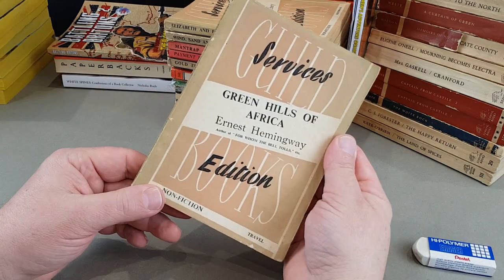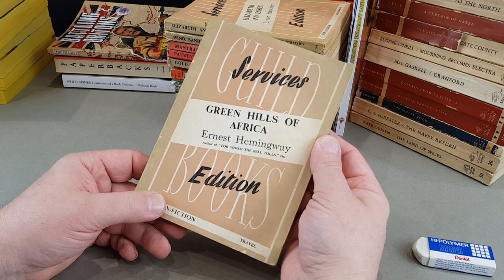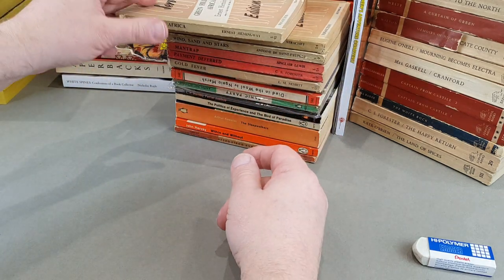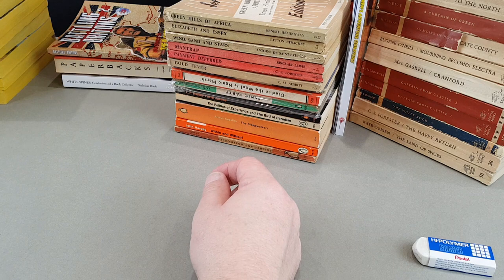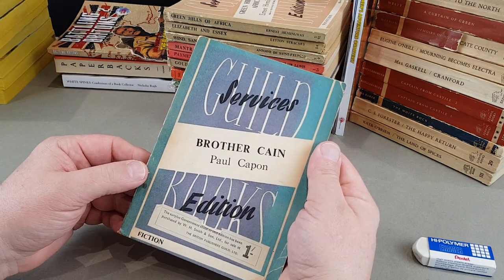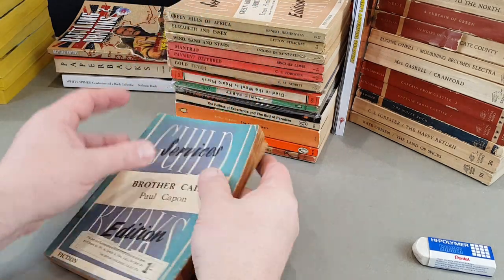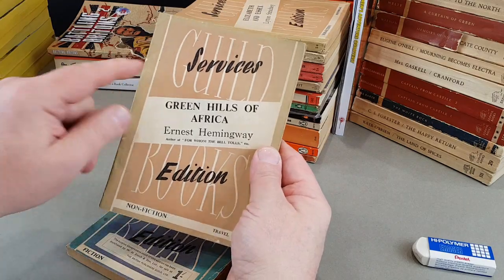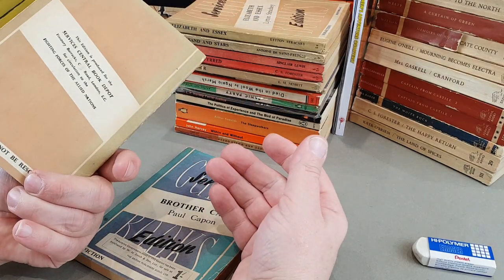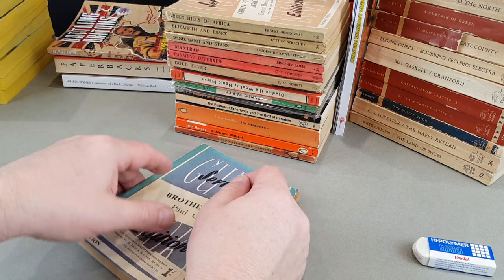Look, it's Ernest Hemingway. So that's really, really nice. S92. I really like Hemingway. So that's superb to get that one. Brother Kane, Paul Capon. I see this one, for example, hasn't got the Smith sticker on anywhere. So we would assume that that one actually did go to the intended source.